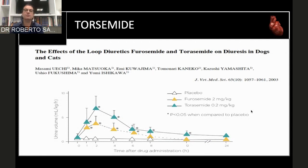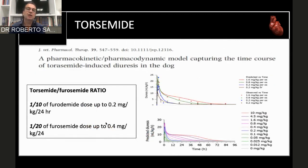There are several studies on PK/PD about torsemide. And as you can see here, this is the usual comparison that we do: 1/10 of the furosemide dose to obtain a more potent diuretic effect. So torsemide, we all know that it is more potent, but another important thing is that the potency of furosemide depends on the dose.